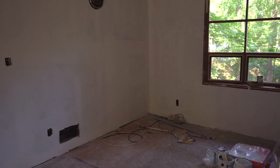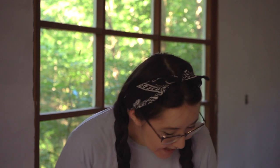There's no floor under it, so we need a new floor. Getting a hold of these people has been a freaking nightmare. They finally said that they could come in on Thursday. That's 2 days from now.